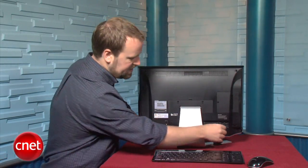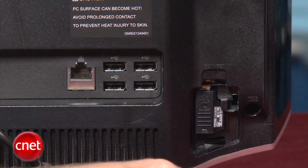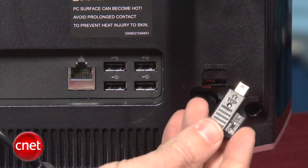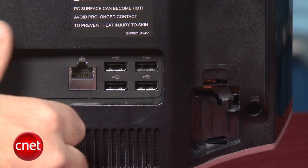There is one nice touch, though. Behind this little door here is another USB port that has the wireless receiver for the wireless mouse and keyboard. Now, we like that this is hidden over here, but yet it's still available if you, say, don't want to use these devices. You can take out that receiver and you get another USB port.